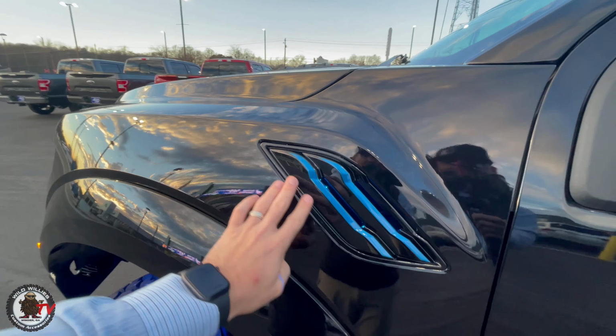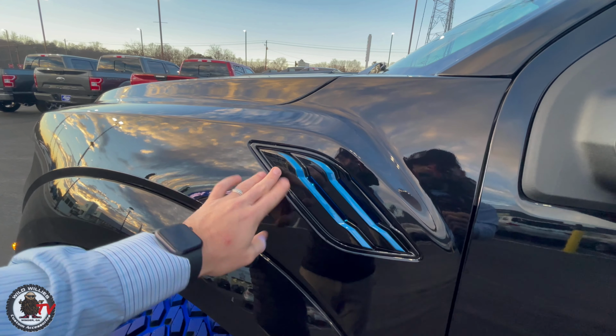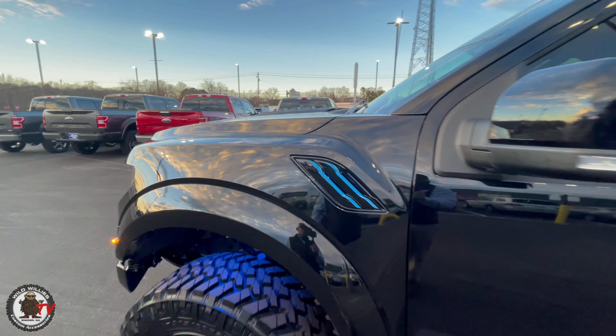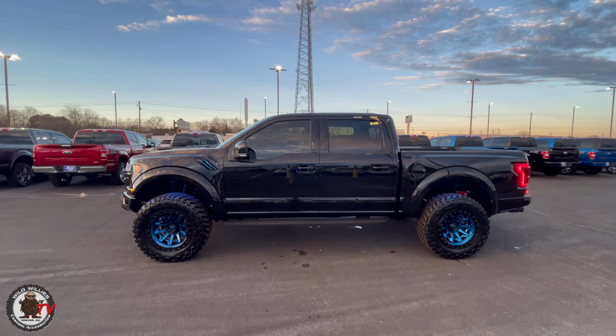Now these side gills, as I like to call them, these are kind of a pesky texture black as well. We removed the texture, glossed it, and did Velocity Blue custom pinstriping on both sides. Just looks so absolutely amazing to me. Hope you guys think so as well.